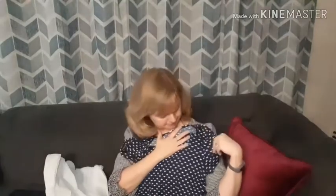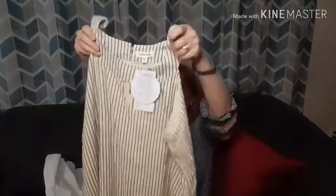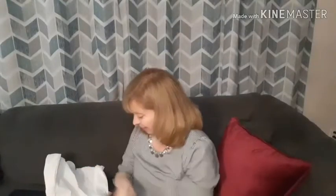A flowy knit. And she knows me so well. Guess what color it is? Navy. Navy and white. Can't get better than that. Cute. Okay. And here is the next dress. Oh, that's sweet. Cute little striped dress, with the stripes going vertically, and then around the hemline, they're going horizontally. So that's a very cute summer dress. It is very summery.